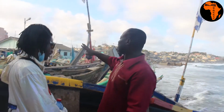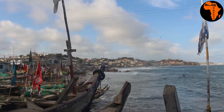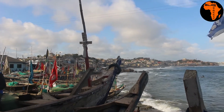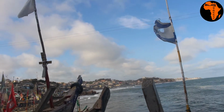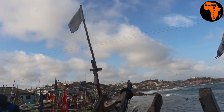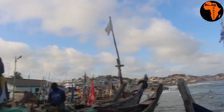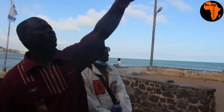And these are imaginative flags with inscriptions for allegiance to one political party or another, one football club to another, or maybe a philosophical reason why they chose that color. It could be national support. When the merchants arrive in and out of the country, this is what they use.